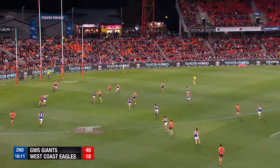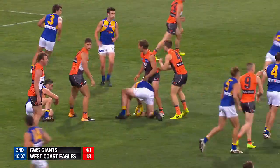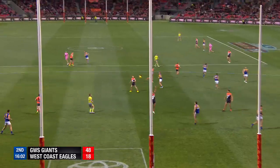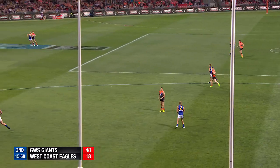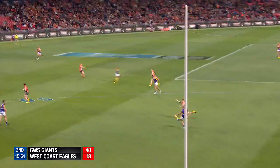Tim Taranto, high ball in. De Boer, an unlikely target at the back pocket. Good mark. Guess who? Jeremy McGovern. Stevie J did everything there to try and keep McGovern away from that, but he's just so good at reading it in the air.